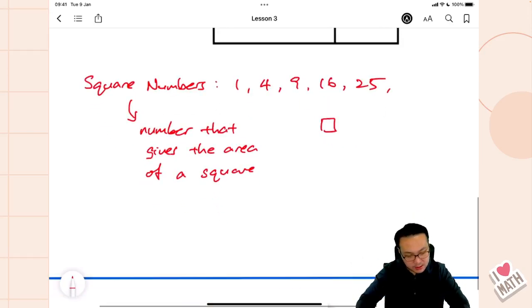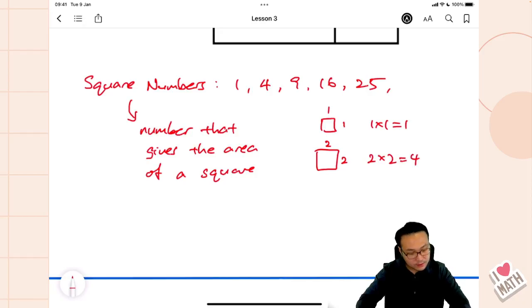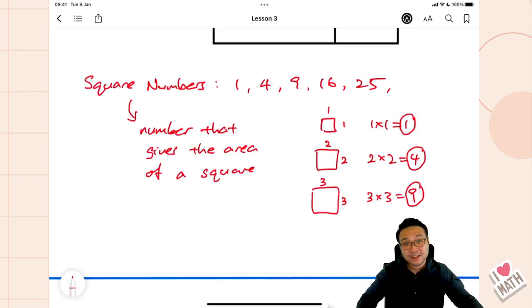Imagine there's a square. The side is 1 cm. That means the area is 1. If I have a square, the side is 2 cm. The area is 4. Then if I have a square, the side is 3 cm. The area is 9. Can you see that all the square numbers are here? 1, 4, 9. Then what's the next one? After 3 times 3 is 4 times 4, 16. After 4 times 4, 5 times 5, 25.